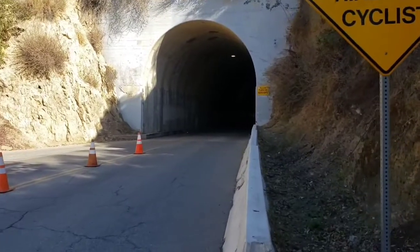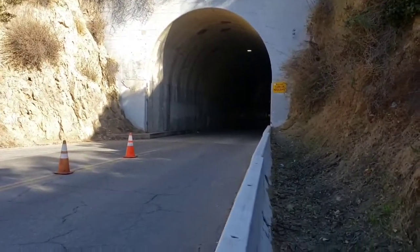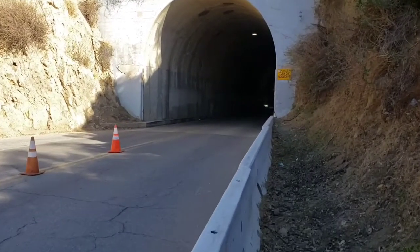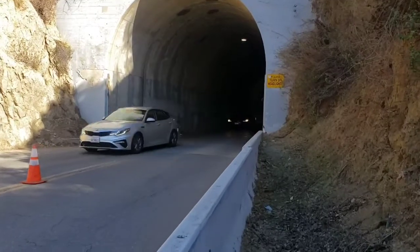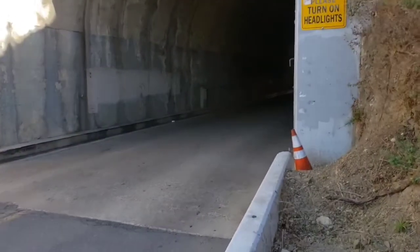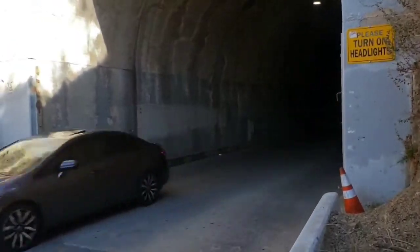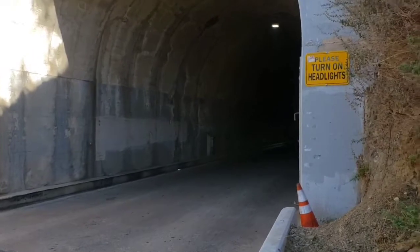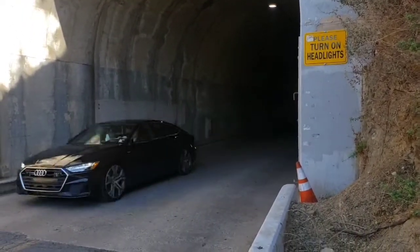This tunnel was used for Back to the Future 2, where Biff drove that classic car through this tunnel trying to get Marty McFly off of his car.